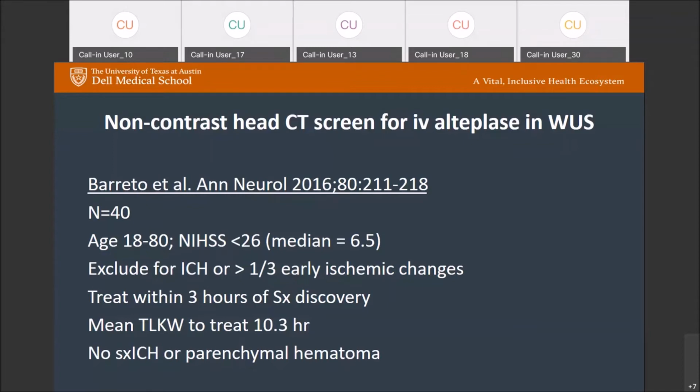And those 40 patients were treated with alteplase, treated with TPA, there was no control group. This was just a sample, a single arm sample. There were no symptomatic ICH or no parenchymal hematomas.